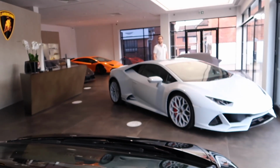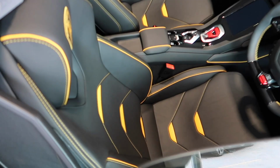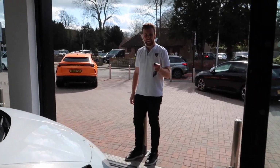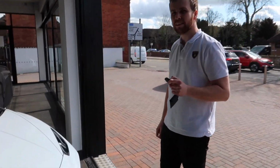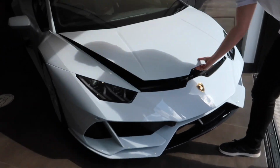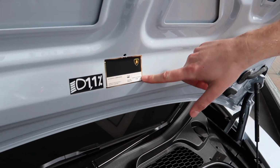These are sport seats. What are they then? They're not. Oh, I tell you what, I might as well just give up. So, is the car grey or white? The car is white. Grigio Starte.